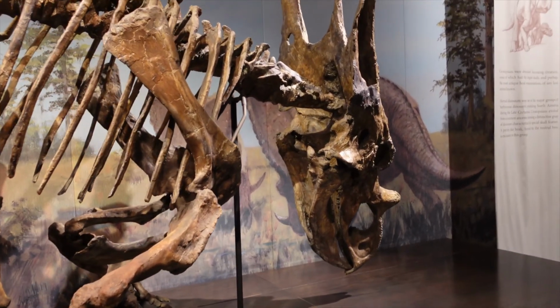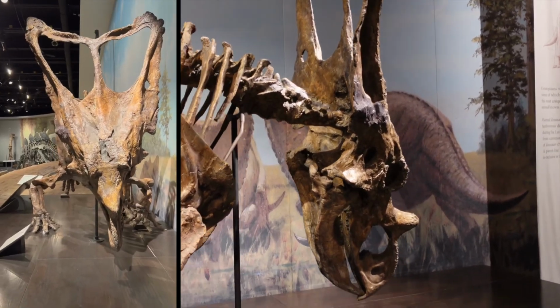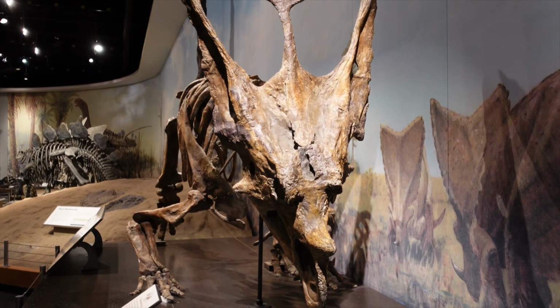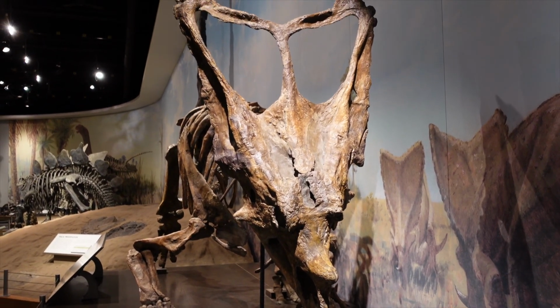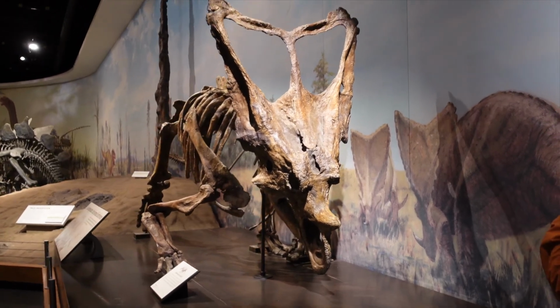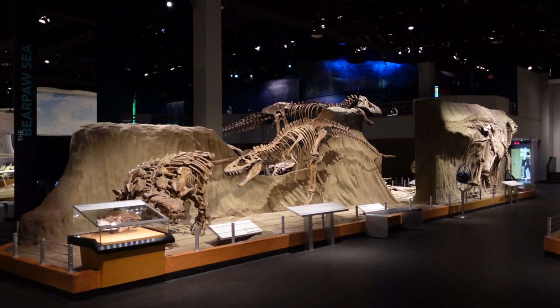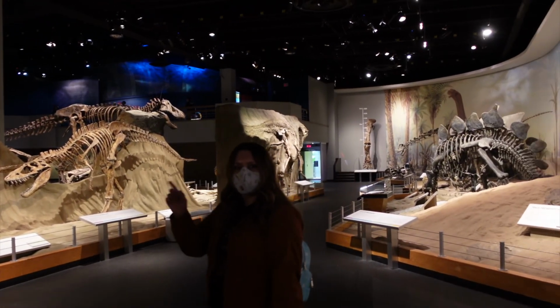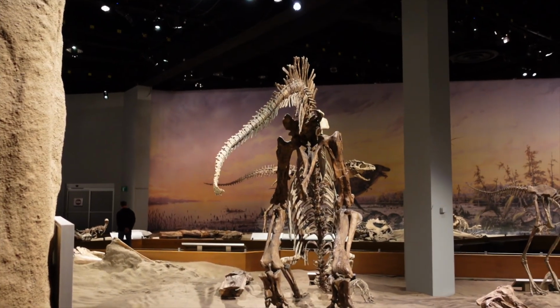Look at the skull on this. Sweet dino butt.